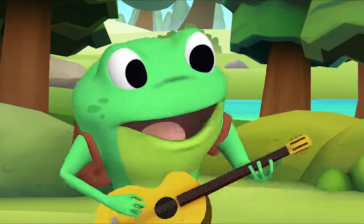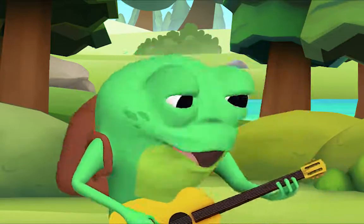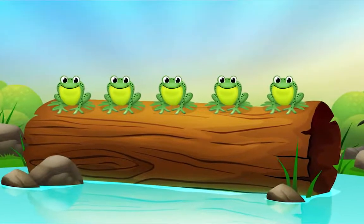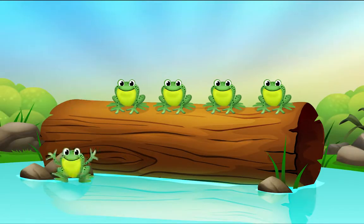I'll sing the first part, and then you sing along with me. How many frogs did I say there were? Five! Good listening. Here we go. Five little speckled frogs sat on a speckled log, eating the most delicious bugs. Yum, yum! One jumped into the pool, where it was nice and cool. Now there are four green speckled frogs.